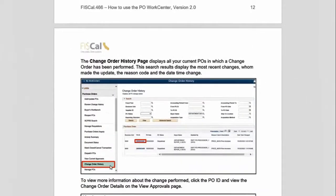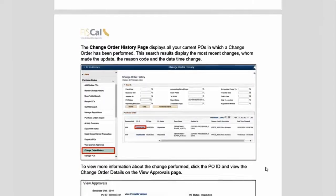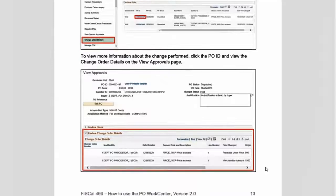The change order history page displays all your current POs in which a change order has been performed. These search results display the most recent changes, who made the update, the reason code, and the date time of the change. To view more information about the changes performed, click the PO ID and view the change order details on the View Approvals page.